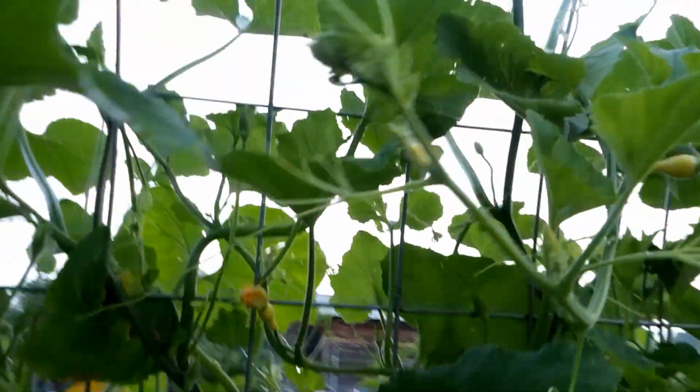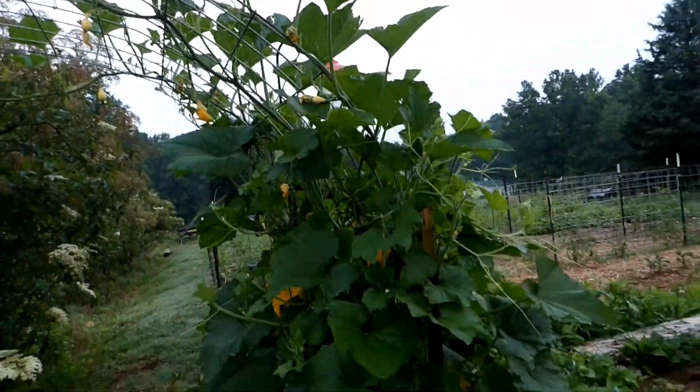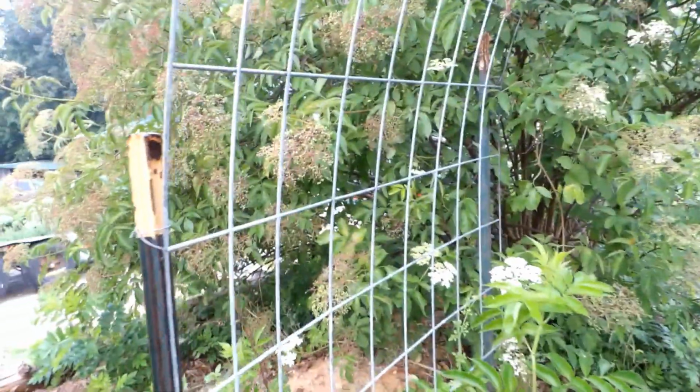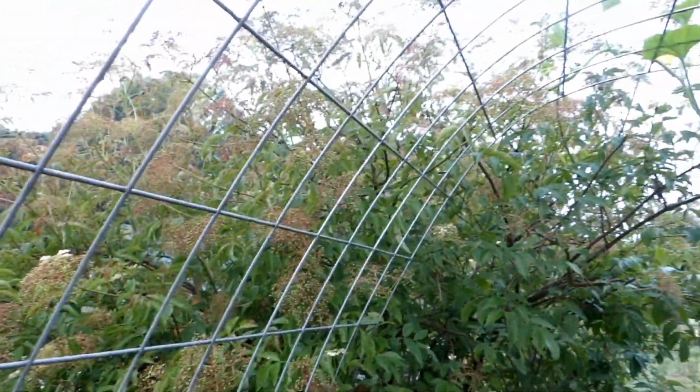I want to show you how pretty the arch is though. Got the gourds coming up this way. And the little rose plants, they died down and then they came back. There they are. And of course the great big giant elderberries behind it.